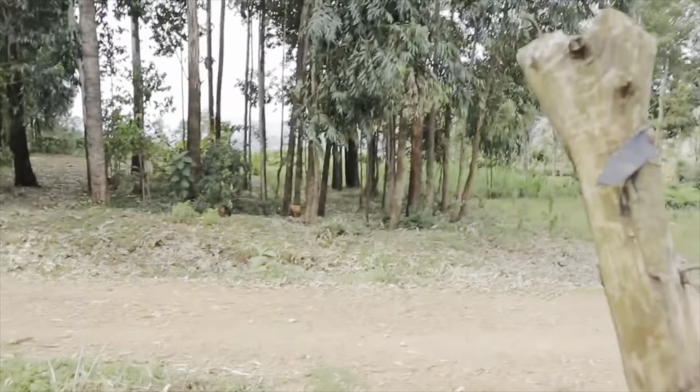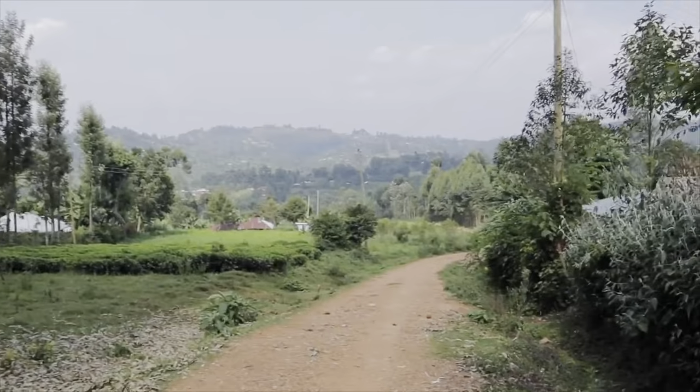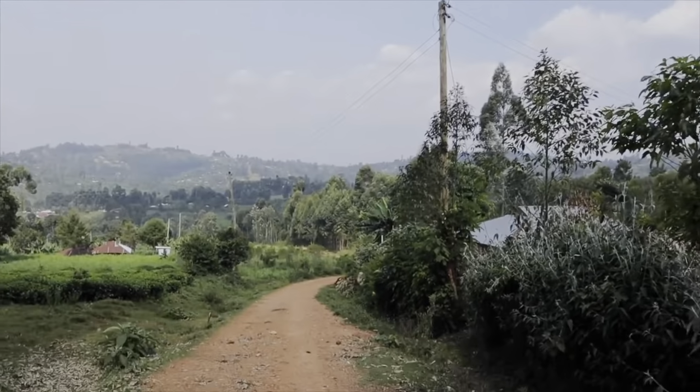What time is it now? I think it's 30 minutes to the river, and this is the way, guys. My fans, this is the way back up, from up to down there. So let's go.